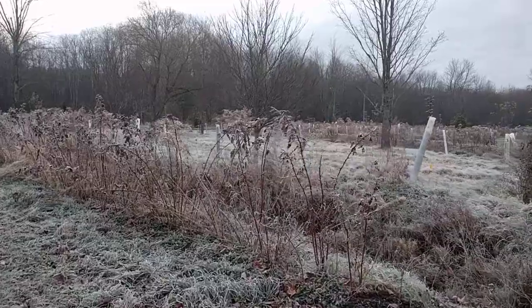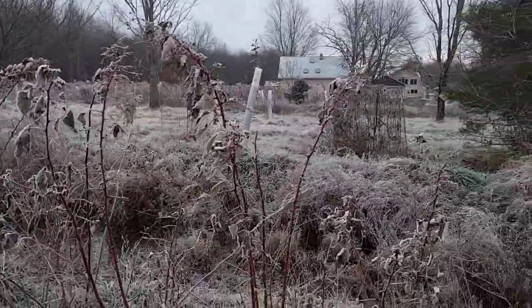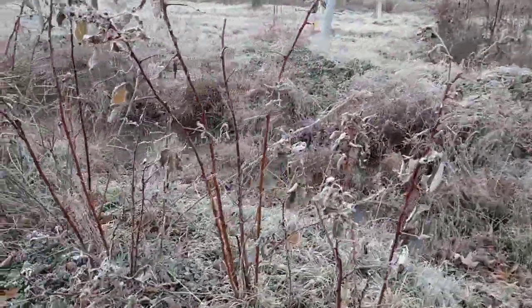I needed to get those plants into the ground, or put them in a location which would survive the winter. So right behind me is one of the spots that I put some of the raspberry plants. So I'll turn the camera around. Here are some of the red raspberry plants that we have right along the swale system. Step over the mound here.